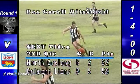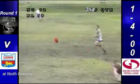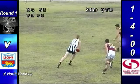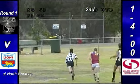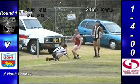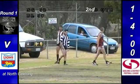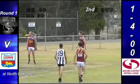Second quarter scoreboard. Now the ball comes in. Evans goes short. Oh, bounced off the ground, and Burns has marked it. Goes short to Ruck. Ruck gets it now. Plays on around Mills. And goes to the right boot towards half forward, over the head of a couple of players. Walsh gets back on it. Now Walsh pretty close to the boundary line, can't keep it in. The goal umpire helps out the boundary umpire there. And it will be a boundary throw-in about 30 metres around from the North Geelong goal.